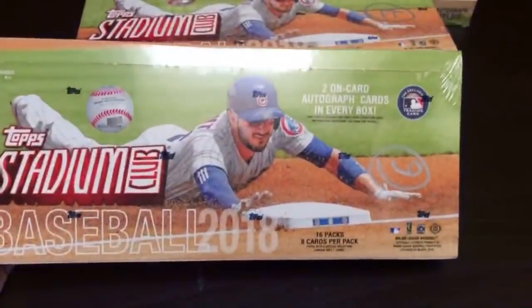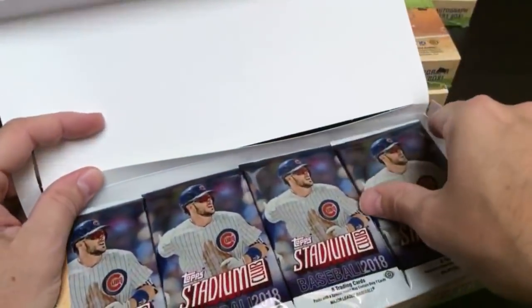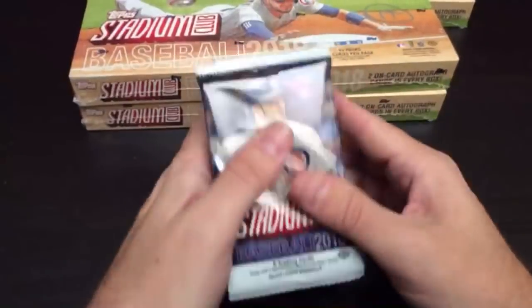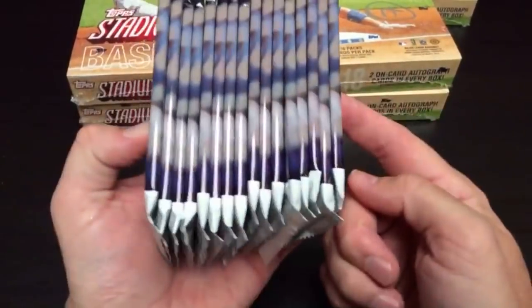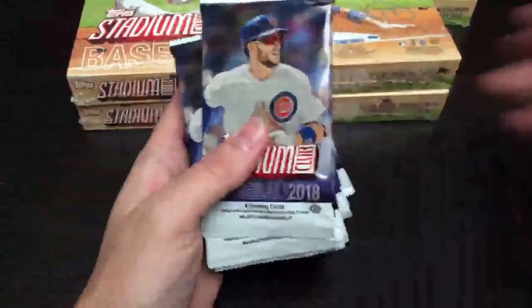Box number six right here, folks. So far, so good. First person to comment top or bottom, and I will start from either the top or the bottom. What do you want to see? Top or bottom? First person to comment that I can see.